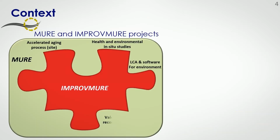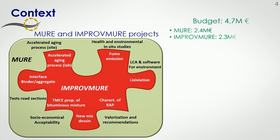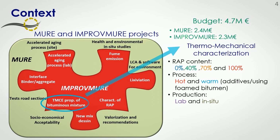You can see here the organigram of the projects. The budget of IMPROVMURE is 2.3 million euros. The IMPROVMURE project is the scientific part of the MURE project. FH and ENTPE School, in collaboration, take care of the thermomechanical characterization of bituminous mixtures.